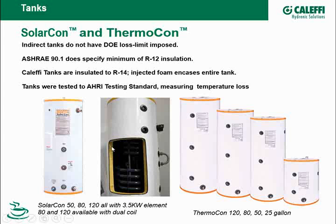And the nice thing about doing an injected foam like that is you don't ding up your jackets like you did with the fiberglass when you're moving them around. If it was just fiberglass that was soft under there, you could actually dimple or dent this jacket. So by having the foam, it makes it a nice solid feel to the tank when you're moving it around or install it, if you have to roll it across the floor or something like that.